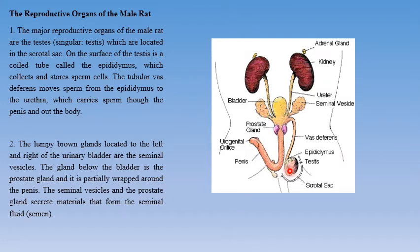Sperm produced by the testes are stored in the epididymis, which collects the sperms, and these pass into the tubular vas deferens. You can see here the vas deferens. It is a tubular structure which receives sperm from the epididymis and transfers it to the urethra, which carries the sperm through the penis out of the body. From the urethra, sperm comes out through the penis, and from the urinogenital orifice it is ejected out of the body.